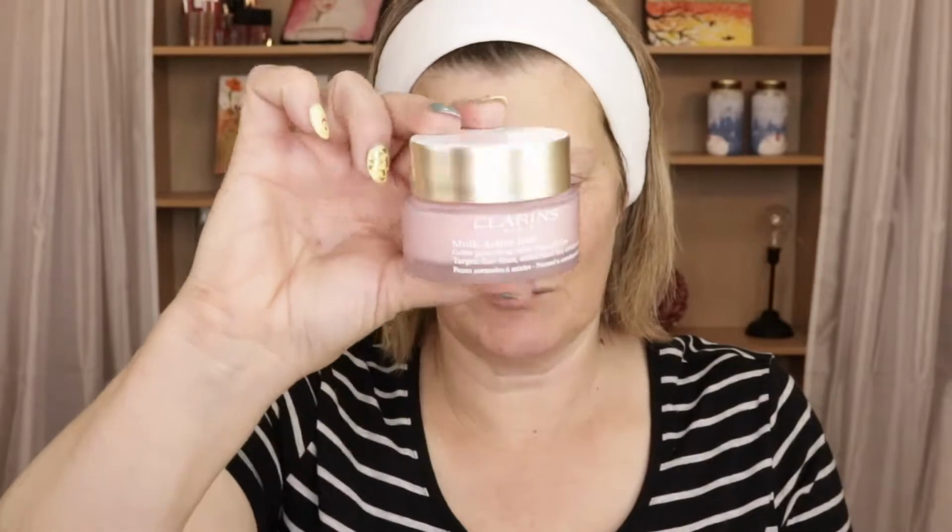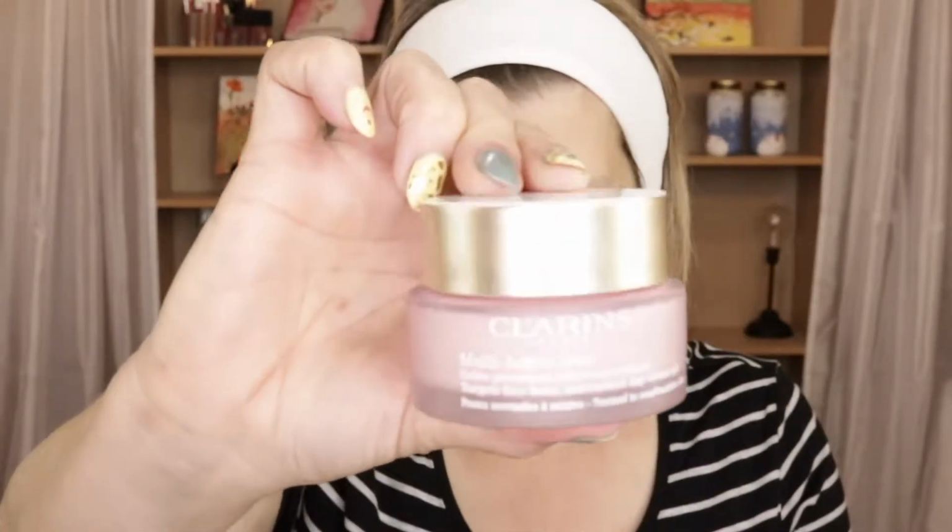Okay, so this one is the multi-active. Now I got a small sample pack given to me when I bought some stuff at Clarins. I loved it so much that I decided to get the big one. I don't know again how much it is. I will find that price for you down below, but I had to get myself some of this moisturizer. It just feels so good.